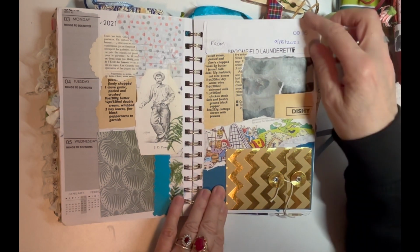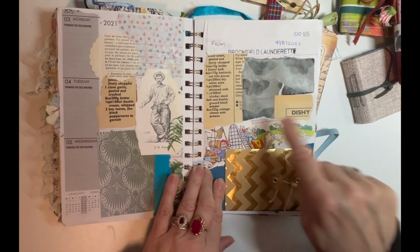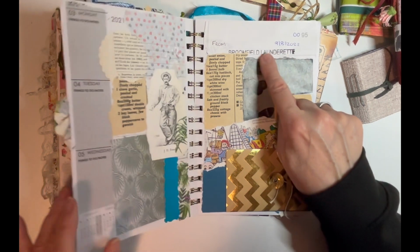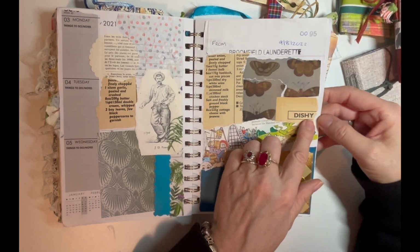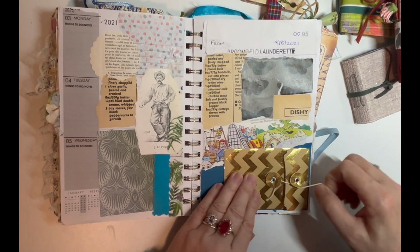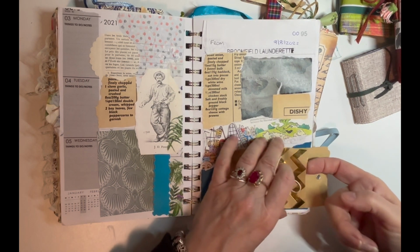And then on the next page, there's a bit of a cartoon in there, and then a recipe, a bit of that laundrette that was washing those lab coats there, and I just like, you know, the word dishy, and then the butterflies. I don't know if there's anything in this. That'll be a surprise. Yes, there is.